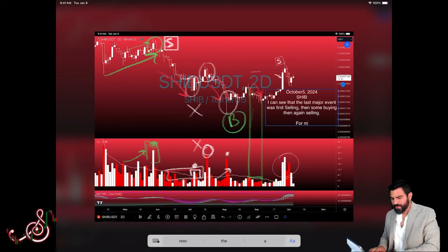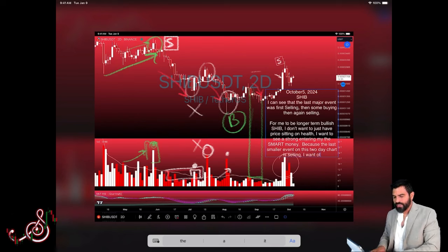For me to be longer term bullish on SHIBA, I don't want to just have price sitting on the line. I want to see a strong entering by the professional or smart money. Because the last smaller event on this two-day chart is selling, I want to be careful. Okay, we want to be careful. So we talked about taking profit on SHIBA, the last event.